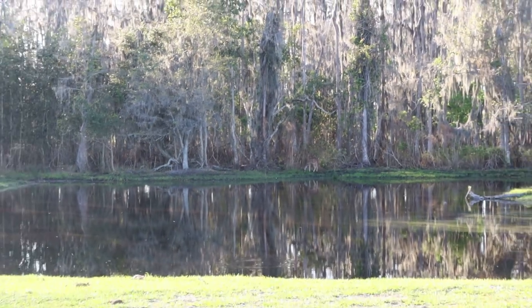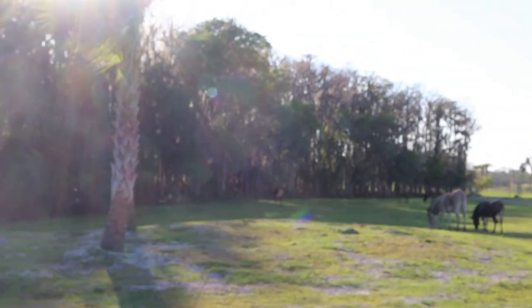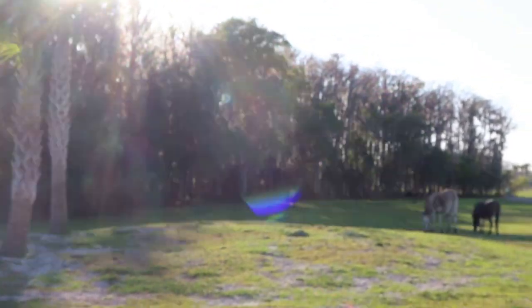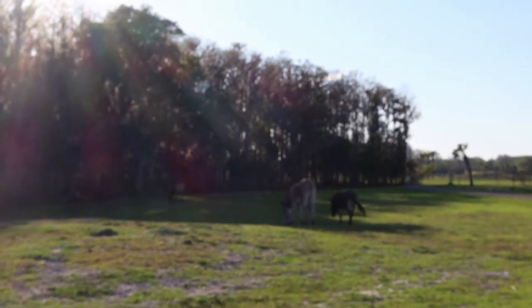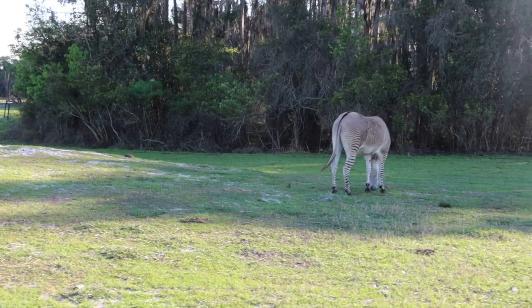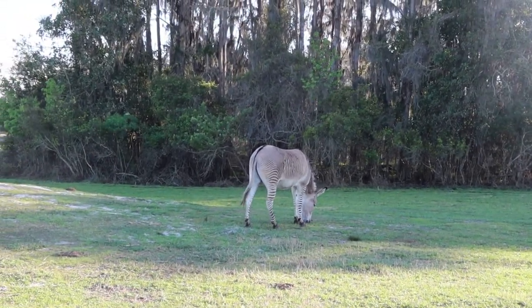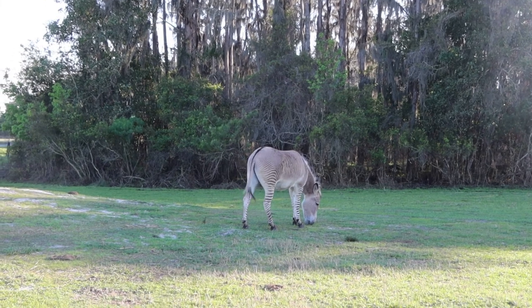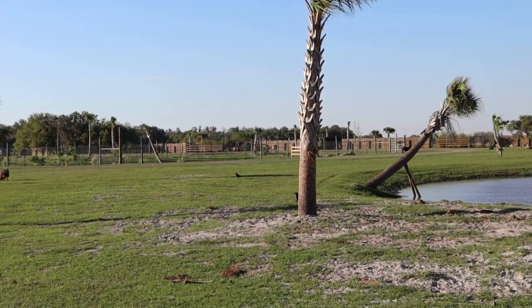Like an oasis. This is a zorse. See the zebra stripes on that white one there. That is so cool. And look at the size of them. Zebras generally are a lot smaller. Okay, this is called a zorse, a cross between a zebra and a horse. You see this, and it's huge. Definitely bigger than a zebra. This is really cool.